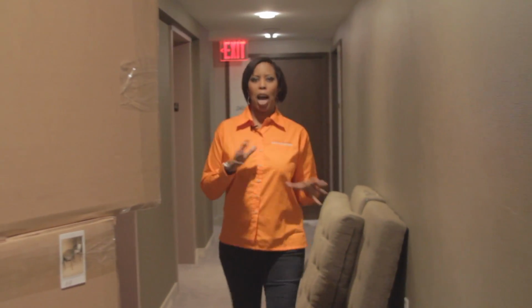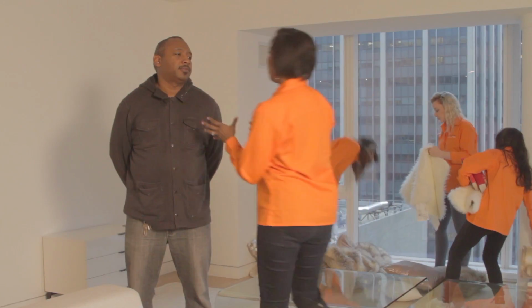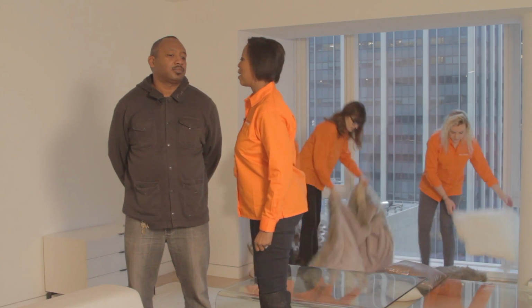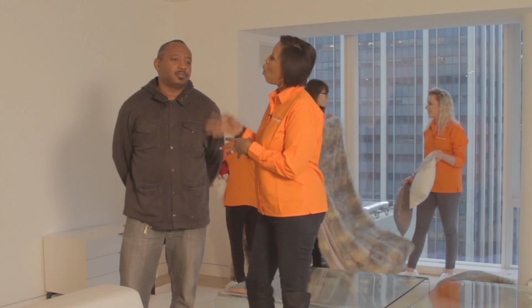This is crunch time, lots going on. Boxes coming out of the truck, furniture going in, and we couldn't get it done without the help of our exclusive mover, Rainbow Movers. Larry of Rainbow Movers, here we are once again. I know that you have 5 guys here, and this is a 2-bedroom. That seems like a lot of manpower.